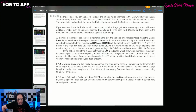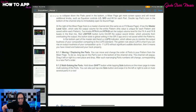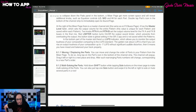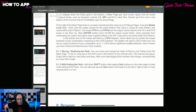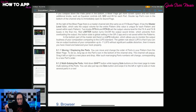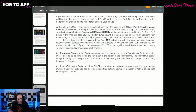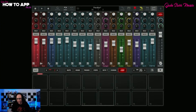At the right of the mixer page, master channel slot. Same as the FX bus. It has a master level fader, which sets the output volume for the entire pattern. And it also has the return A and B knobs to set the output level for the effects A and B in the final mixes. The red limiter button turns on and off for the sound limiter, which prevents overloading. And at the bottom, there's also a LUFS indicator. Did you notice that, folks? That there is a LUFS indicator down the bottom here.